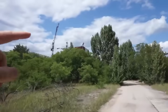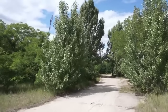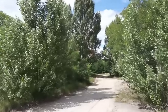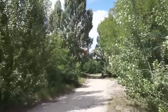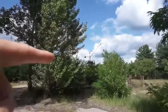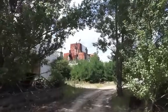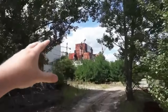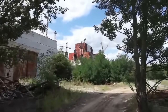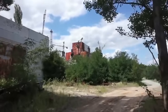And as you can see, the cranes are still there. We've got to sneak our way in and hopefully we can get into reactor number 5. How incredible would that be? But yeah, guys, as you can see around us, there are cranes that were used to build this reactor. Now, that red metal that you can see that has gone rusty on the outside was supposed to be an esophagus that was quickly built to stop radiation getting inside reactor number 5.